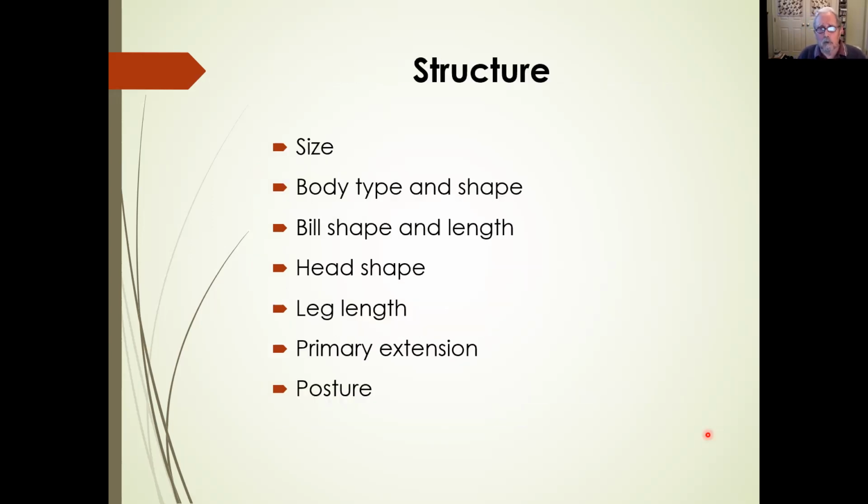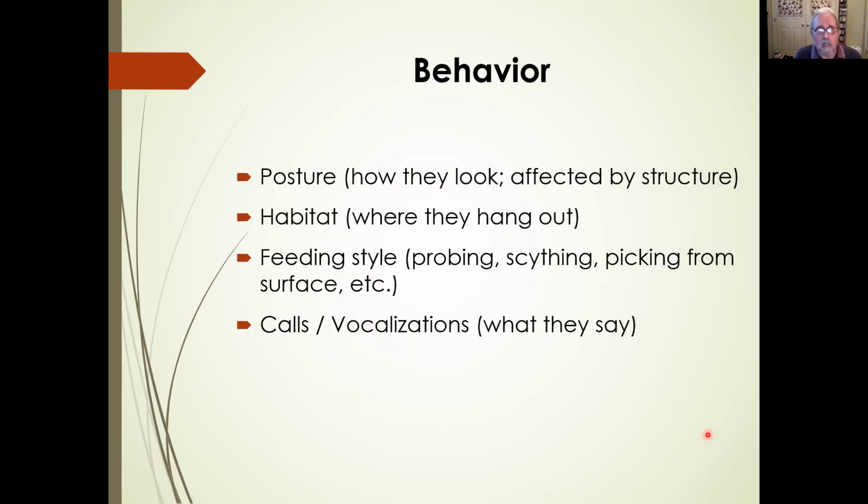So with structure, we're going to look at size, body type and shape, the bill shape and length, head shape, leg length, primary extension, which is basically the edges of the wings, the tips of the wings, how far they extend, and either past the tail or past the tertials, which we'll get into later, and the general overall posture. With behavior, the posture can determine what behavior the bird is doing.